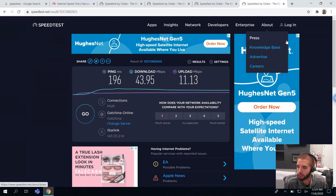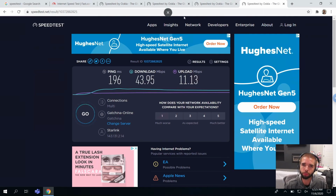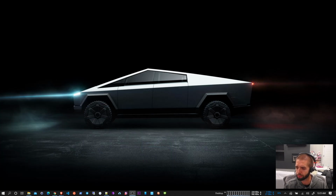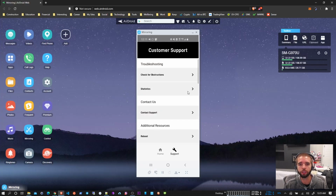Beyond the wired speed tests that were recommended, the international speed tests, I wanted you guys to see the app. I actually did some screenshots last time, but I have a way to mirror my phone for you guys to take a look at it. There's this app called AirDroid that I use for transferring files and doing screen shares. So this is what the app looks like.